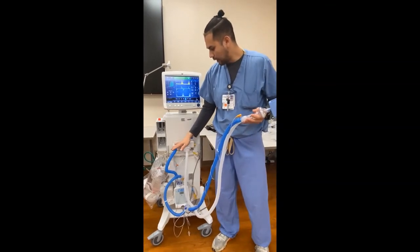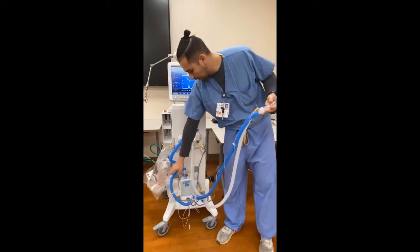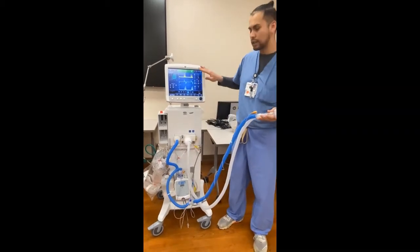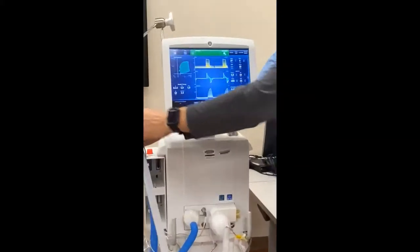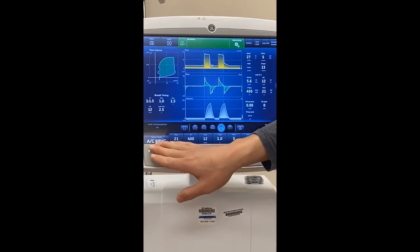Air tidal volume then comes out from the ventilator, from the inspiratory side, gets nice and warmed up, gets delivered to the patient, and then comes back out, and then the ventilator gets read and gives us these nice values that the patient is due. When it comes to settings on the ventilator, we have our mode that's right here on the lower left-hand side.